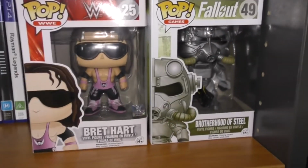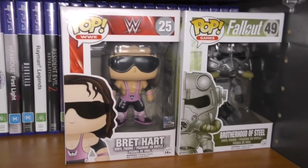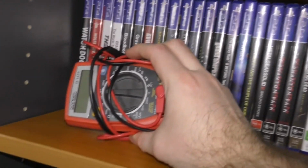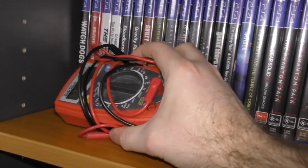Just loose discs of recorded media. Pop vinyls, I've got 3 of them, but only 2 displayed. Bret the Hitman Hart, and I've got Fallout with Brotherhood of Steel. This is my digital multimeter, for when I do project repairs.